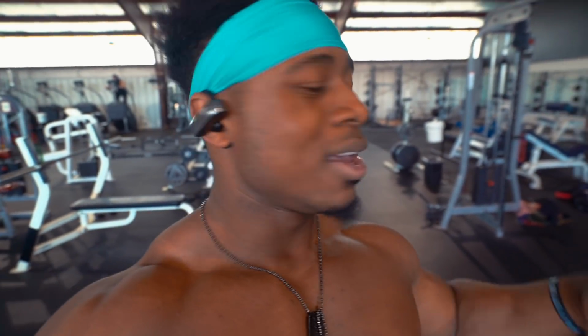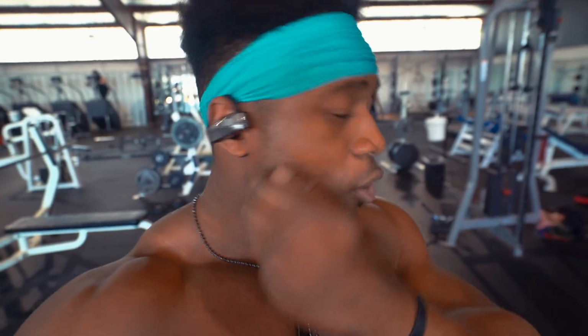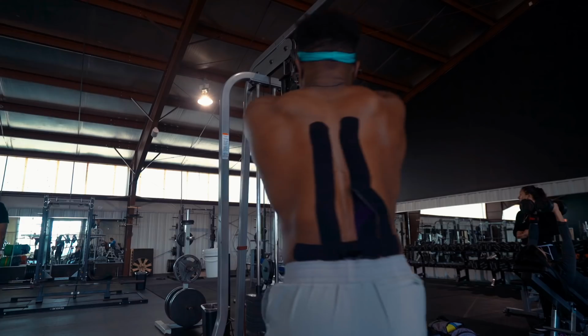So I want to make sure I'm able to do the things that I can whenever it comes to working on my back, because that could, in a sense, help with further recovery and just getting back into the swing of things. So once again, guys, we're going to be doing maybe 3 sets of 12 to 15 reps. It's going to be a superset. So face pulls mixed with rear delt flies. So let's go ahead and get these sets out of the way.